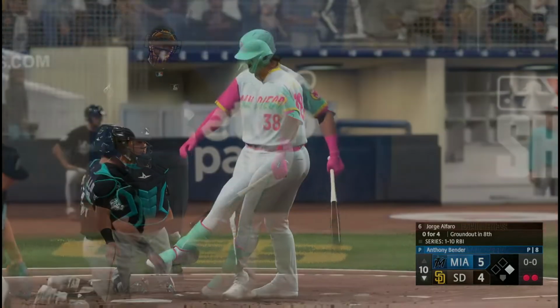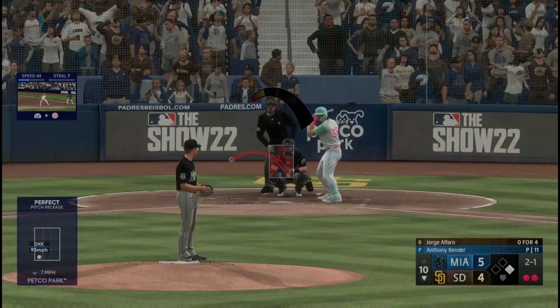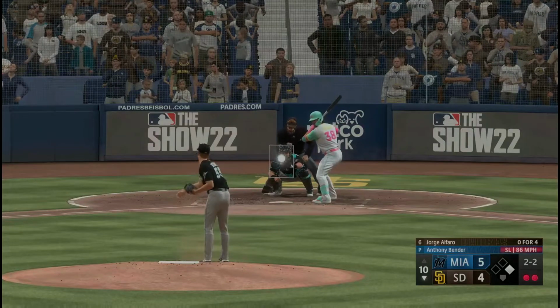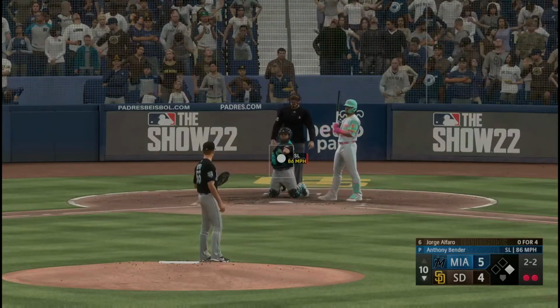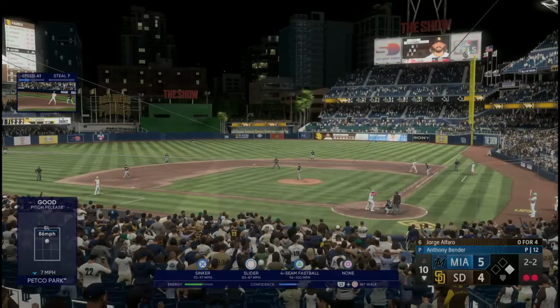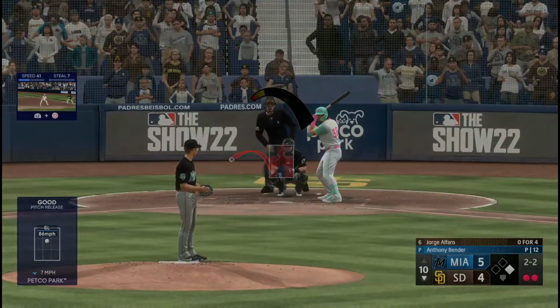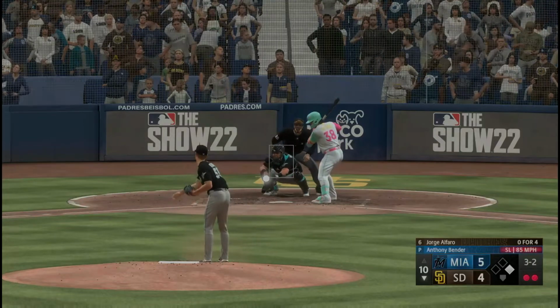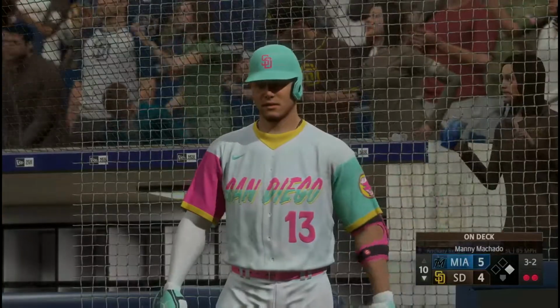And now with 1 man on, up to Jorge Alfaro, who's 0 for 4 in this game, 1 for 10 in this series. As here comes a 2-1 right down the middle. I don't know why Jorge Alfaro was looking at that pitch, but now down to their final strike. And here we go from Anthony Bender. The 2-2 is down low, ball 3.